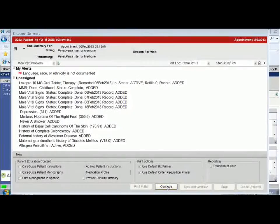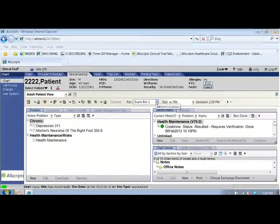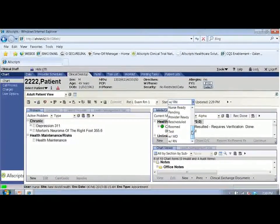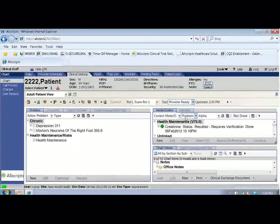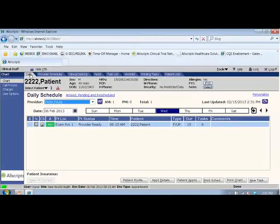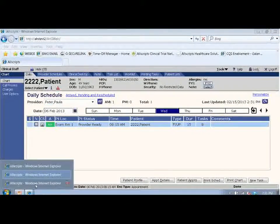Perfect. I'm going to continue and change the location. They're still going to sit in exam room 1, but I'm going to say they are provider ready. And I'm going to get out of the chart, go back to my daily schedule and wait for my next patient. All right, the doctor's up.